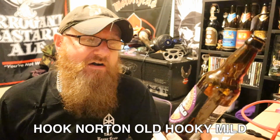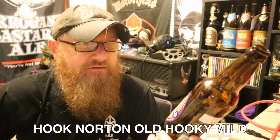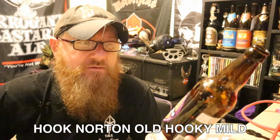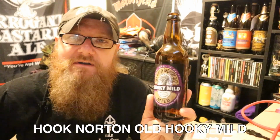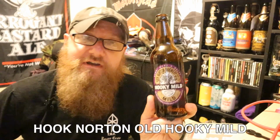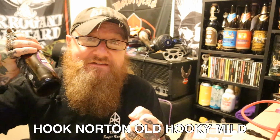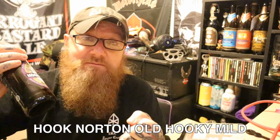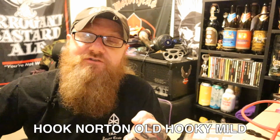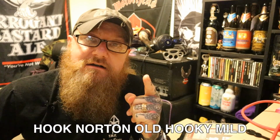But I'm going to give that an 8.5 out of 10. I really like that. That's a good example of a mild. But this is really nice. And I wouldn't have expected anything less from Hook Norton. They are a really good brewery, and they do some fantastic traditional style British beers. I know it's not the fashion now. I know everyone wants IPAs and all that, but you should investigate these. There are some absolute gems hidden among that old British brewing tradition. And remember, beer is working class champagne.